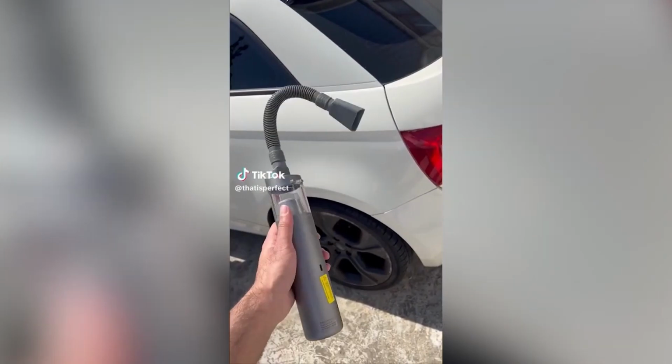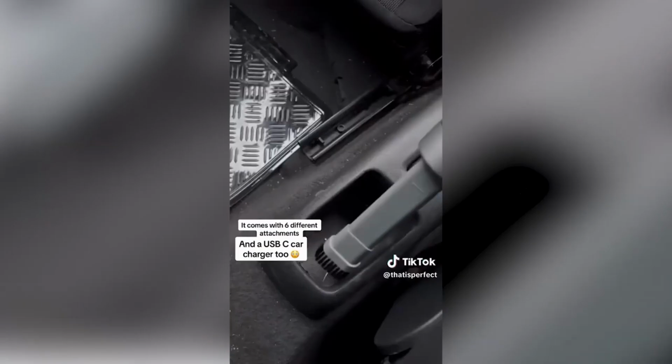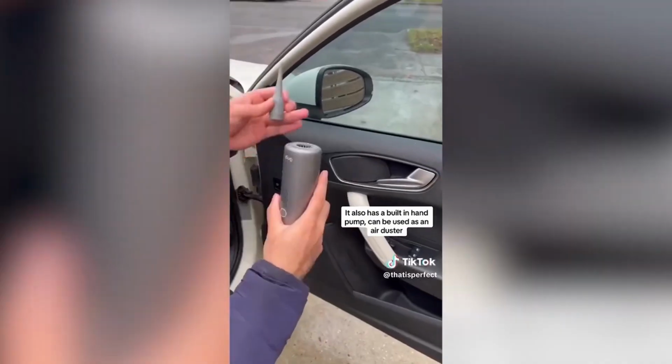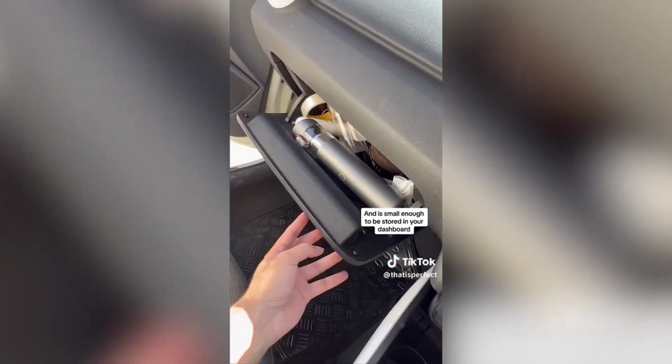Amazon products you need for your car. This device is a portable car vacuum cleaner. It comes with 6 different attachments and a USB-C charger too. It's compact, powerful, and easily cleans up dirt in small, awkward places. It also has a built-in hand pump, can be used as an air duster, and is small enough to be stored away in your dashboard.